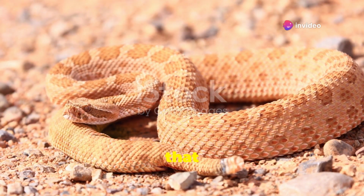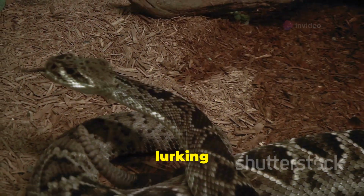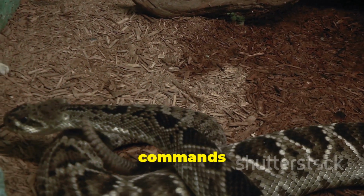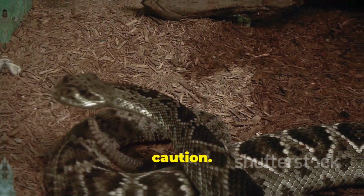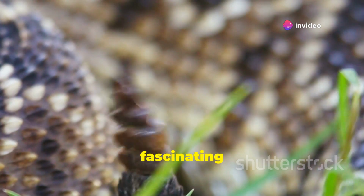Imagine a sound that sends shivers down your spine, a sound that speaks of danger lurking nearby. It's a sound that commands respect and caution. That's the sound of a rattlesnake's rattle, a unique and fascinating adaptation.